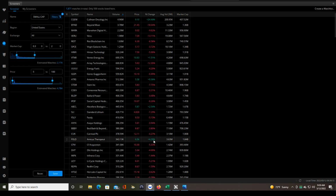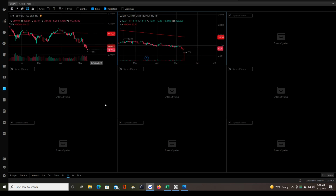I believe it was well under the 200 MA on the daily chart. So since Fold is so close to that 5% threshold, and I'm sure in time it will get over the 500,000 shares of volume, I'm just going to take a look at it since I'm unmuted right now. It gives us something to do. But obviously we can't take a trade on it. So let's go to the charts page and pull it up.